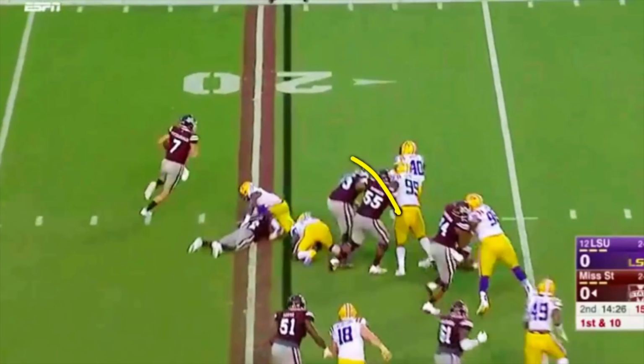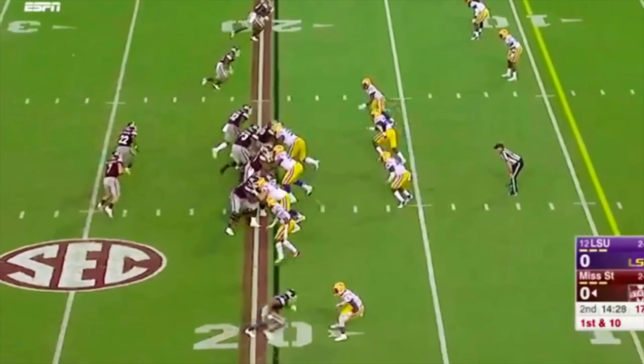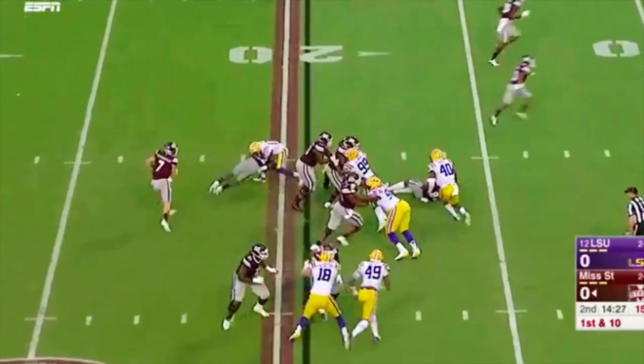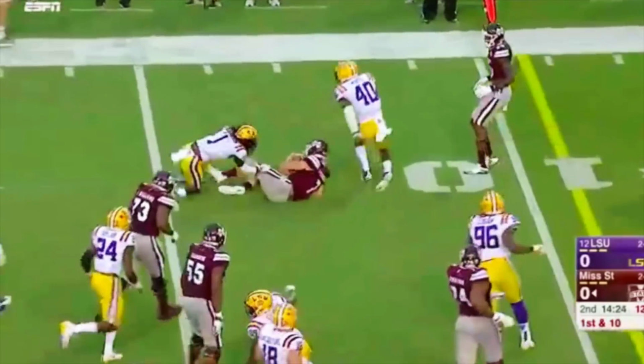Not to mention, again, these guys are where they're supposed to be. I want to see that again from Aris Williams. Watch him again off the edge. Here he goes. Seek him, see him, and put your shoulder right in his chest. Knockdown block, and it gets Fitzgerald to the edge.